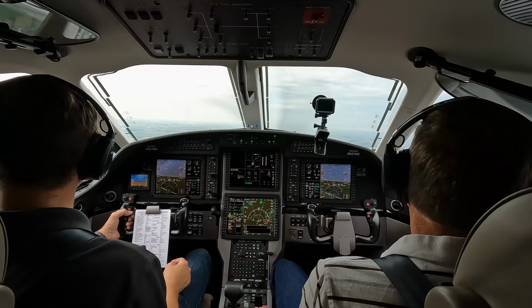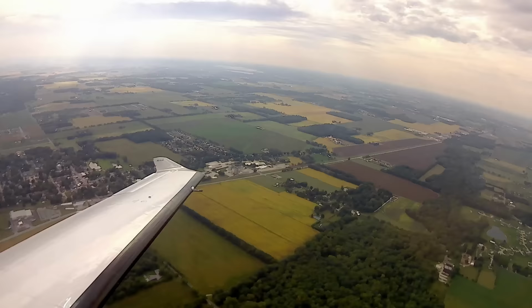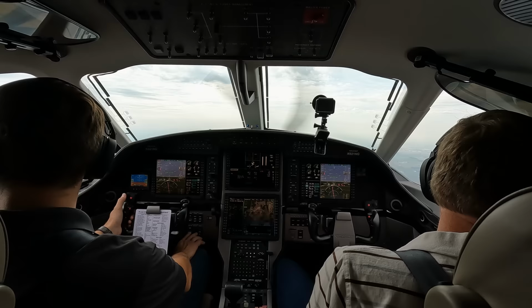And we're clear on the left. And at least 3,000 AGL, we can turn the inertial separator off. Set it to closed.